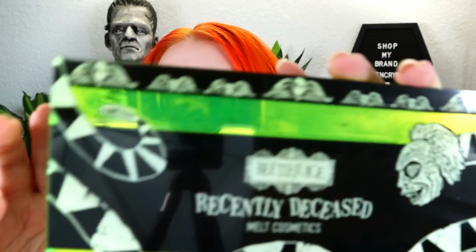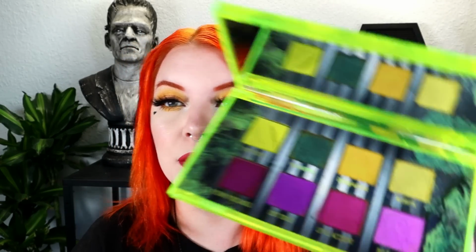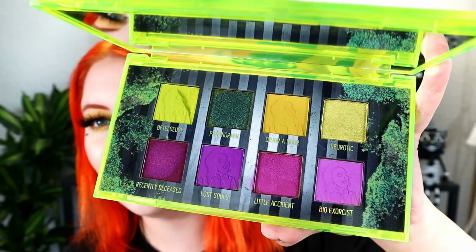The Muerte y Vida collection, Day of the Dead collection, and the Beetlejuice collection from Melt. So here is the Recently Deceased palette. This one is the green and purple one that I think should come back as well. So here it is. It is so pretty.